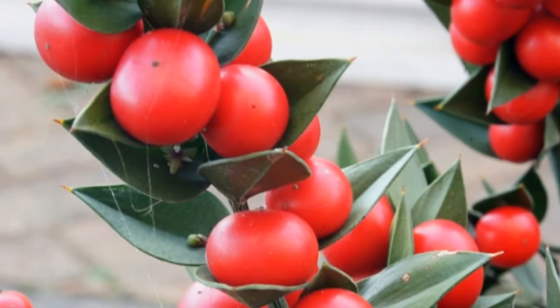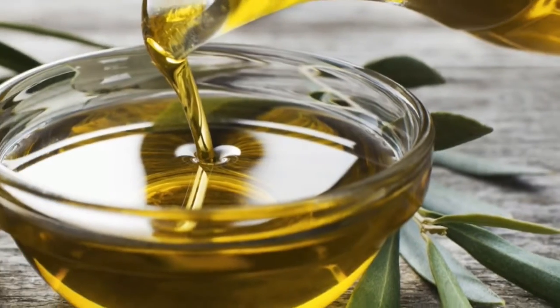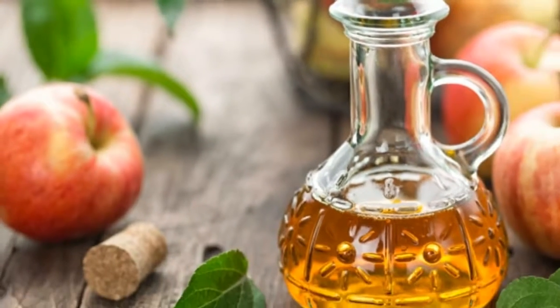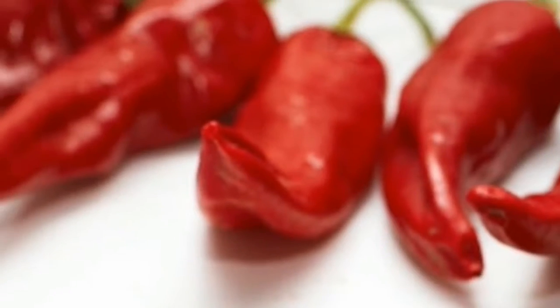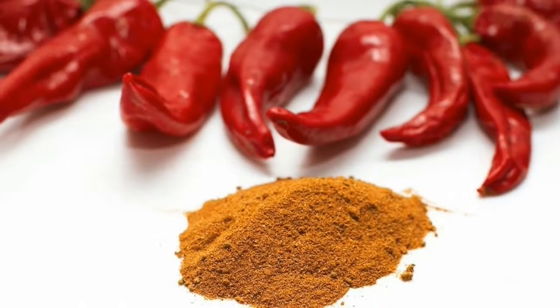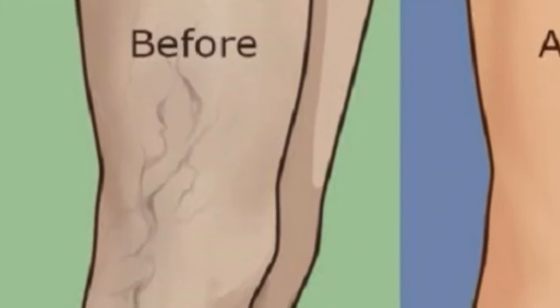1. Apple cider vinegar. Apple cider vinegar is a wonderful treatment for varicose veins. It is a natural body cleansing product and it also improves blood flow and circulation. When the blood starts flowing naturally, the heaviness and swelling of varicose veins will decrease to a great extent.